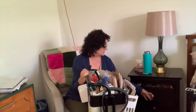So first, this is where I sit most of the time to crochet. This is in my bedroom. And I have my chair that I sit in, and I have this nightstand right here. This is my nightstand. In here, I have all kinds of stuff.